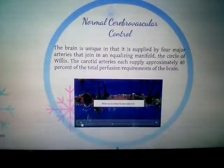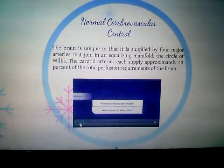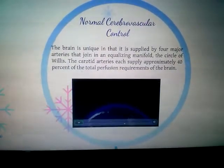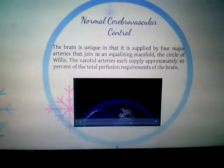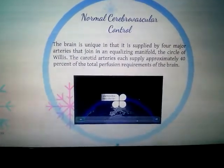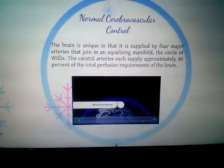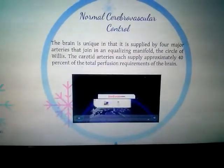What more is there to learn about it? What happens to it during disease? How can we effectively deliver drugs across it? Specialists from around the world are called to discuss these questions in February 2013 at the Meeting the Blood-Brain and Other Blood Barriers workshop. This event will be divided into 4 sessions: the structure and function of the blood-brain barrier, the blood-cerebrospinal barrier, the blood-retinal barrier, and beating the blood-brain barrier in drug development.